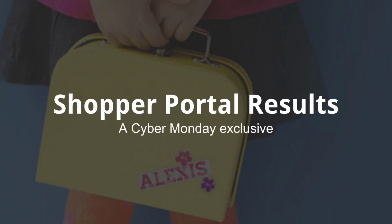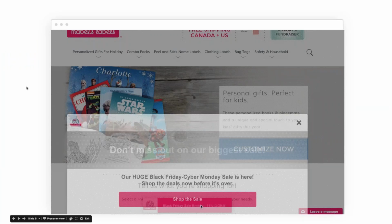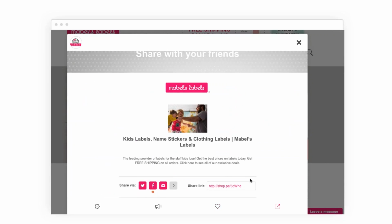So during the Black Friday and Cyber Monday shopping holiday, we built out a shopper portal for Mabel's to use, and you'll see a screenshot of it here. Here's their Black Friday sale, the main promotion that they had in the portal, and when you click on it, it expands and shows more information on the sale. So I guess I'll start with, what do you like about the shopper portal?